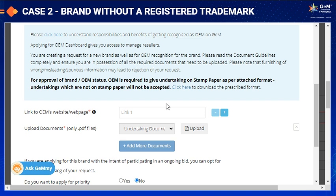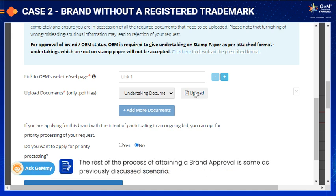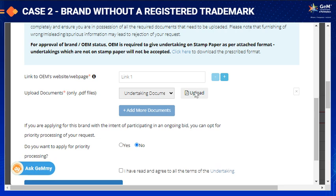In this scenario, the OEM dashboard will be pre-selected. Click here to download the prescribed signed and stamped OEM undertaking format. Click here to upload the undertaking document. You can also upload additional documents by clicking here. Please note, the rest of the process of attaining a brand approval is the same as the previously discussed scenario.